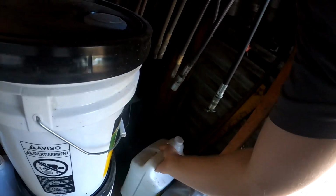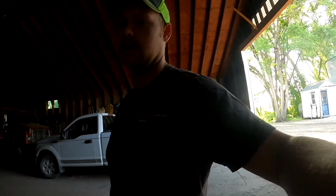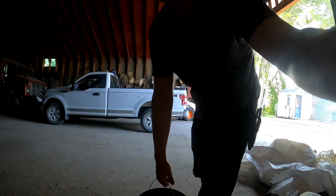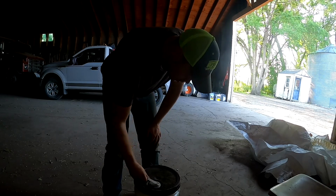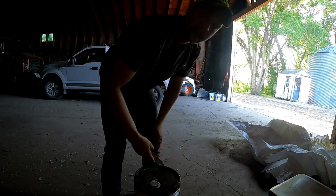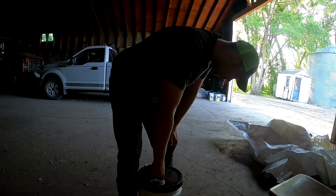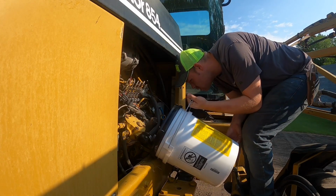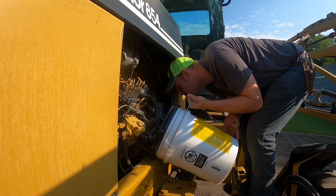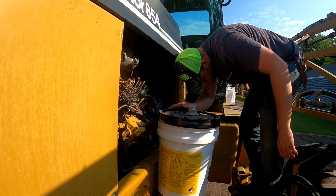Okay, so here's what we got. It's Hi-Guard. This is engine oil for my tractor, but I only need 9 gallons of it, so that leaves a gallon to go in the sprayer. One day I'll farm enough that I can just buy 55-gallon drums of oil. That's my dream. Oh, there we go. Well, that works good enough, eh? Look at this. I'm stuck. I am stuck. No, I'm not stuck.